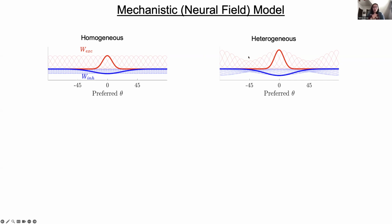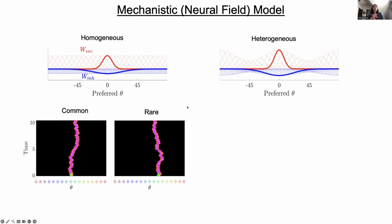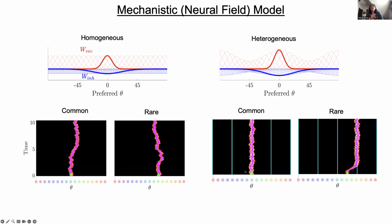And just for proof of concept, we can take a look here, and what we see is, great, in our homogeneous model, if we start our neural activity, we see again, just this diffusion. If we look at our heterogeneous model, we see that we have these biases. So this common color is going to be retained better, and a rare color is going to be shifted over to wherever that strength in connectivity is.